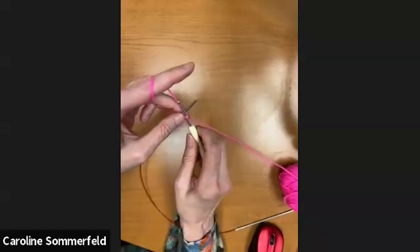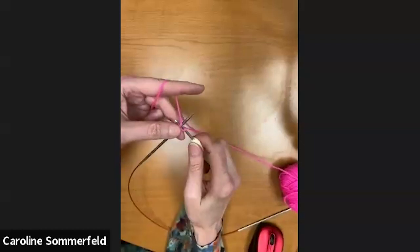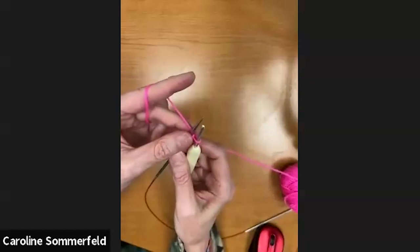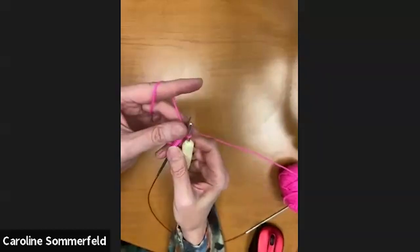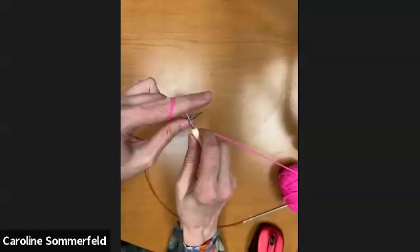And I was making myself pick up in the back all this time when I could have been doing this, but no, somebody was too stubborn. So anyway, if you can't see this clearly, just let me know. I know my lighting is a little weird tonight, and I have no idea what's happened to my lights in regards to that. So I'm hoping that nice bright pink yarn is showing.